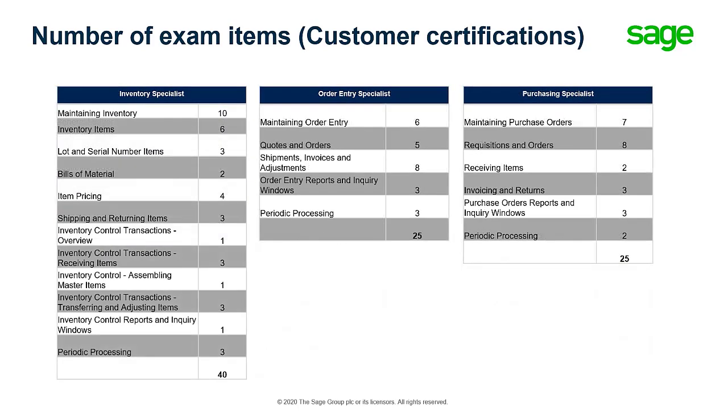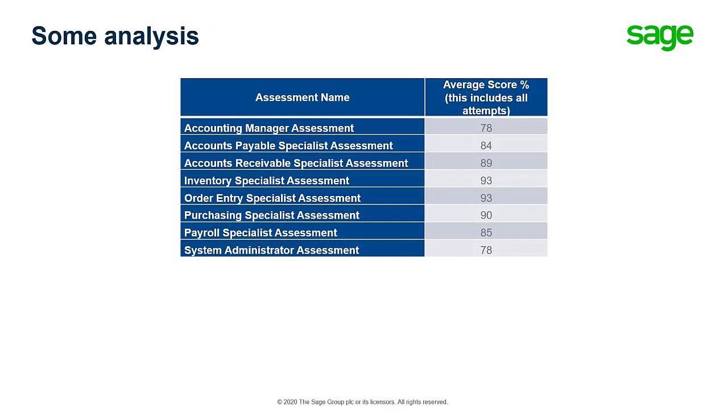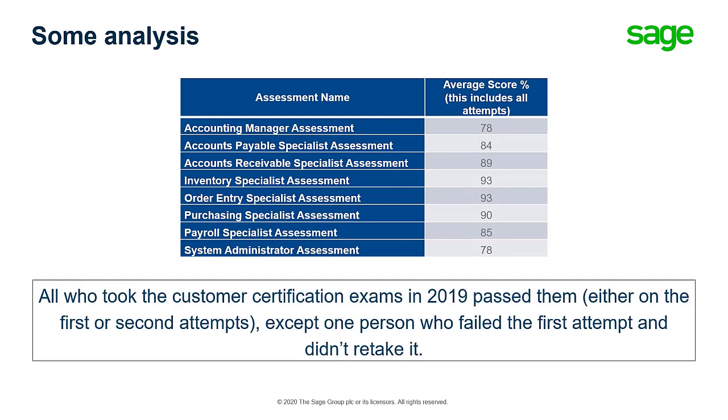The exams about the distribution modules, inventory control, order entry, and purchase orders also have a set number of questions. This is also the case for the System Administrator Specialist exam. Good news! All who took the customer certification exams passed them, either on the first, second, or third attempts, except one person who failed the first attempt and didn't retake it.